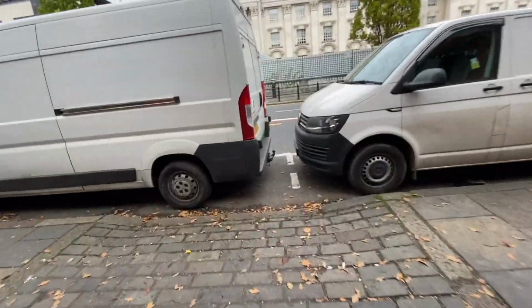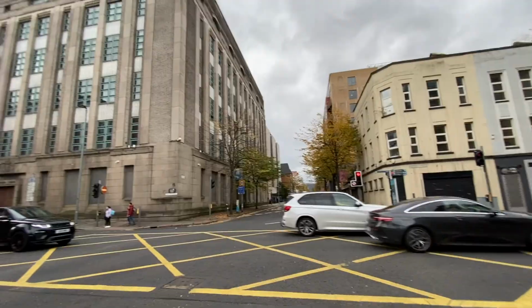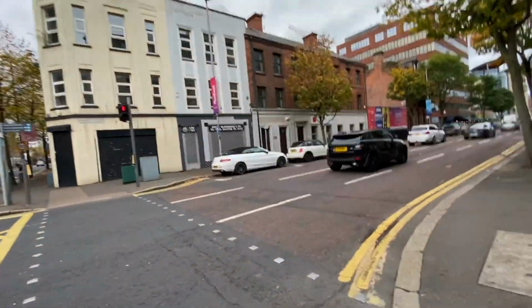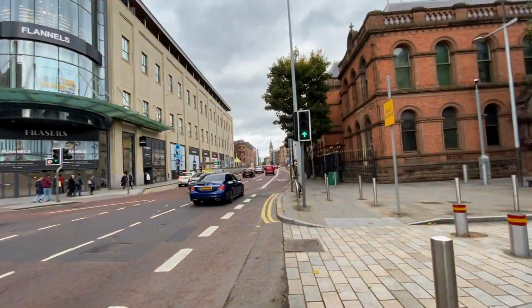So this was the market, which also looked very good from the outside. This is actually the end of the Belfast part. And from the next part, I will be leaving Belfast towards Great Britain, Ireland by ferry.